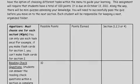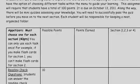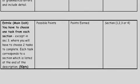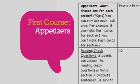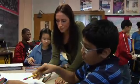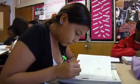Just like in a regular restaurant menu, you have different sections where you get to choose an appetizer, an entree, and a dessert, and so the menu has been designed in exactly the same way. The way that you go about completing a learning menu is you choose an appetizer, you work on that. There are different literacy skills that are being addressed for these specific activities.